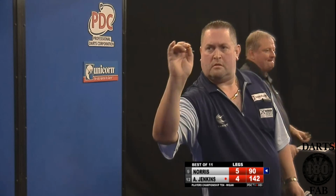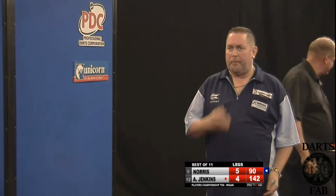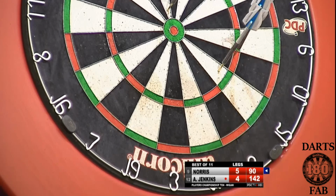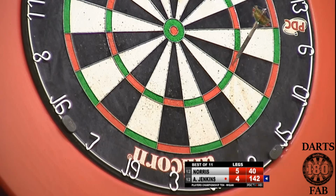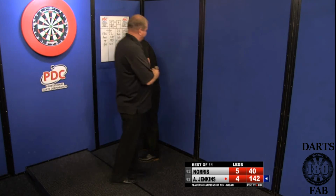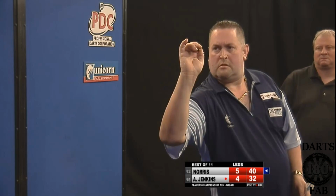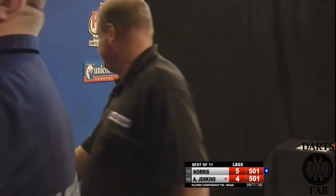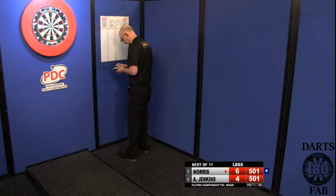Norris wants 90. Well, now he wants 85. Well, Andy Jenkins, this has got to go. And it's not going to go. Norris comes back for double top. Double 10. Game shot. And he nails it. And Alan Norris moves through to the board final, where he'll take on the winner of our next match between Kyle Anderson and Ricky Evans. Stay tuned for that.